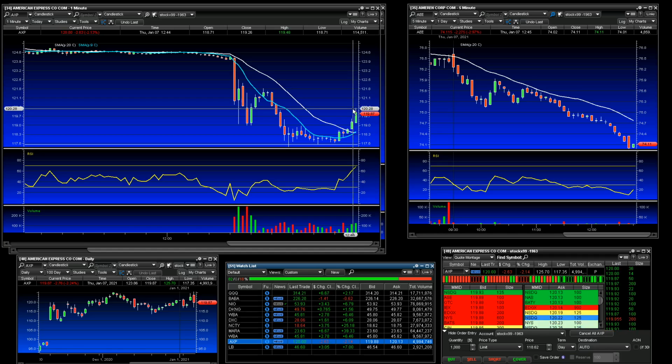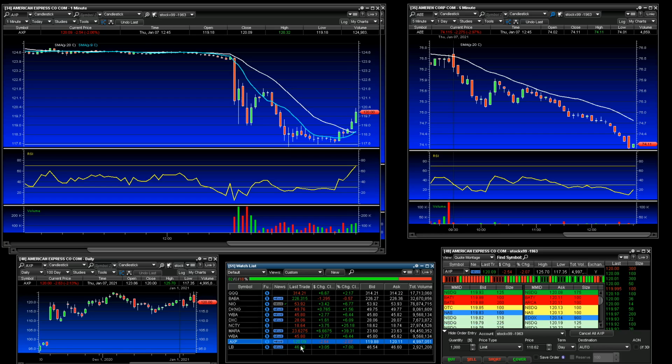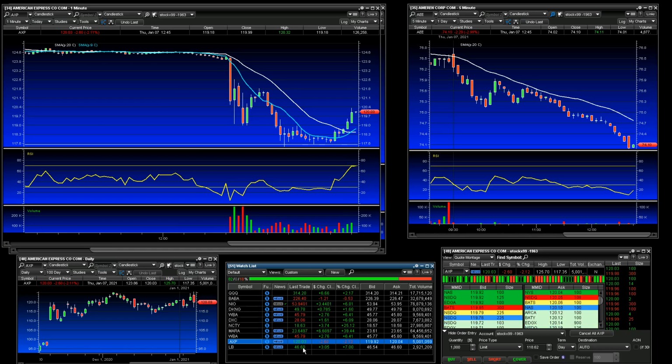And now we're looking for a break above 120 on the last quarter. The other trade that's live is LB 46.60. We're in at 46.50. Use 46.20 as a stop.